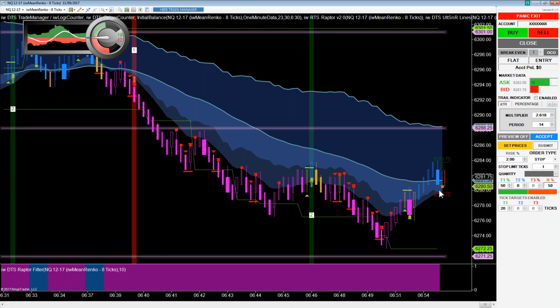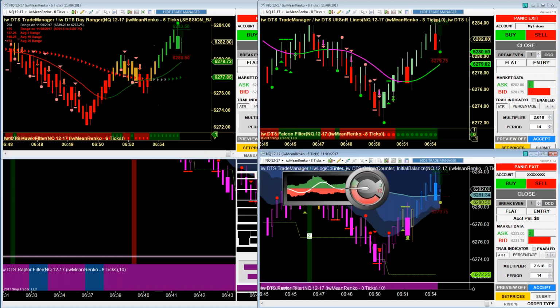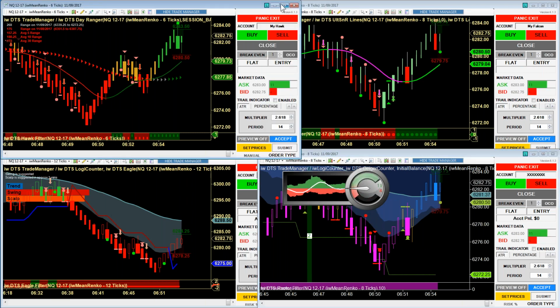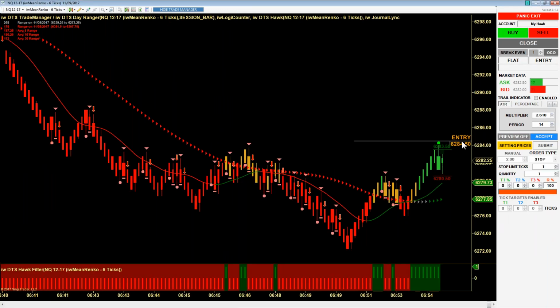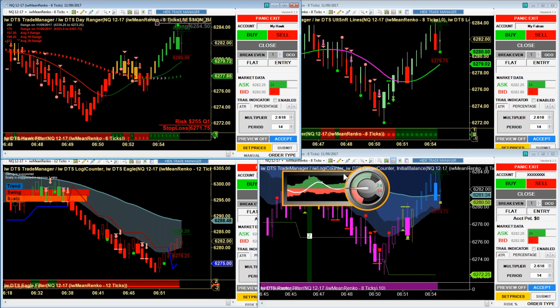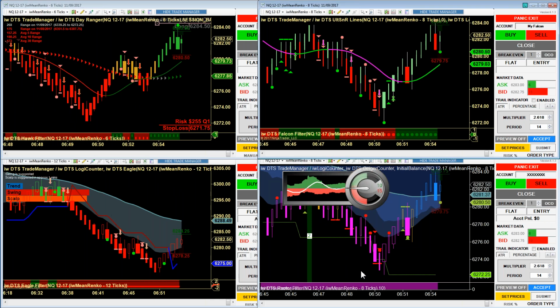So we've already got the warning dot here. That's not much of a retest, is it? Let's see what's happening here on the Falcon. Oh, see the Hawk being the scalping tool, a little bit ahead of the game, a little ahead of the curve there. I'm not going to go in for the full risk amount because it is counter trend. If I'm going to try it, I'll try it with a single.